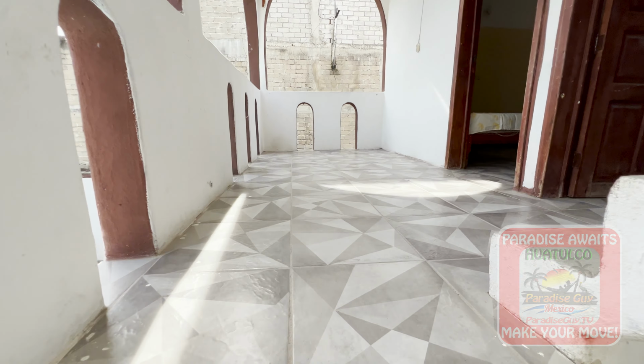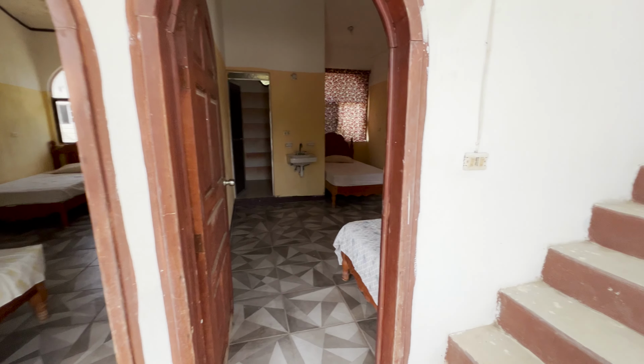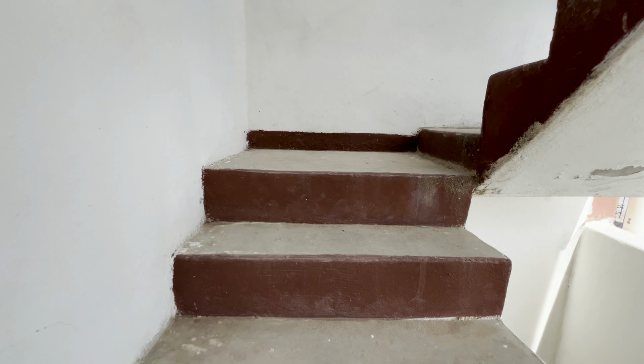As you head upstairs, here's the second level. Again, 2 other units up here. So 2 units on the ground floor, 2 units on middle floor. Let's head up to the 3rd level.